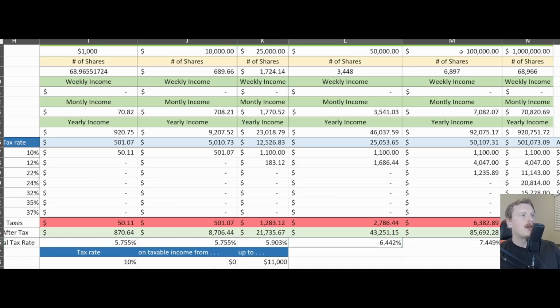Now looking at this $100,000 investment into CONY, we're going to own 6,897 shares. That's going to be a monthly income of $7,082.07 and a yearly income of $92,075.17. Right, because of return of capital considerations, we're going to have to pay the net distribution on 54.42%. Getting the theme here, guys. Of that $92,000, that's $50,107.31, because that $50,000 hits three different tax brackets. We max out two, and then the residual is going to be at this 22%.